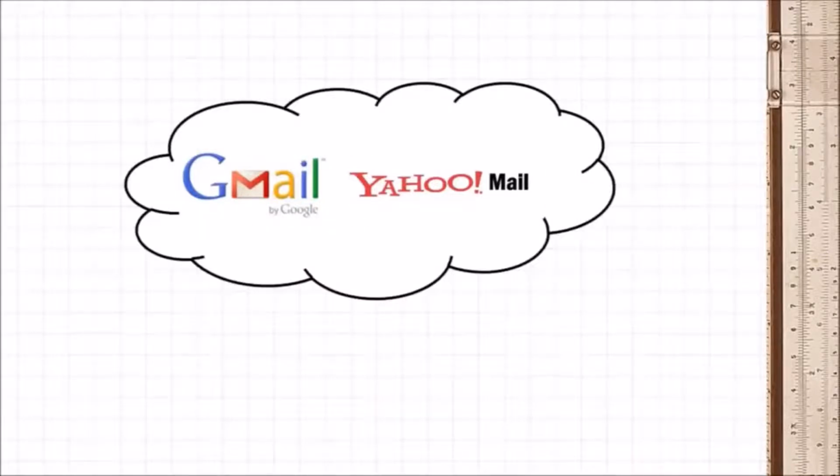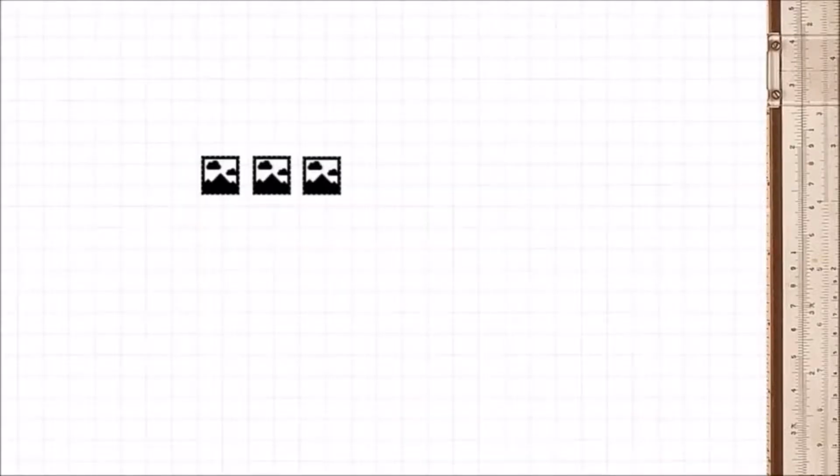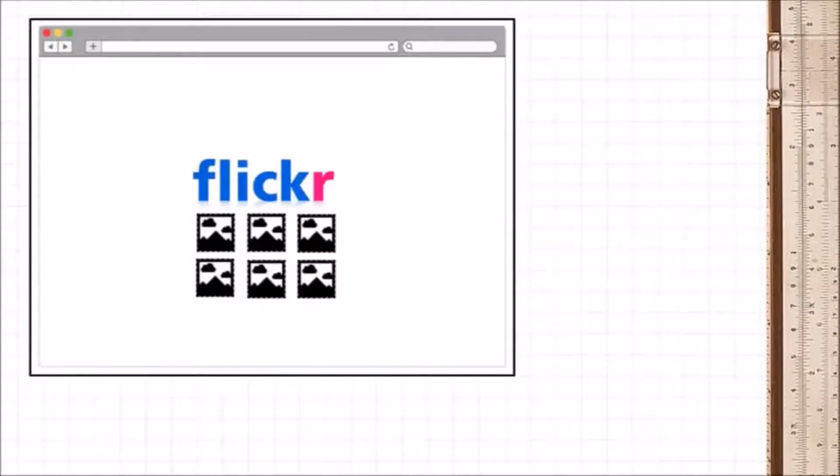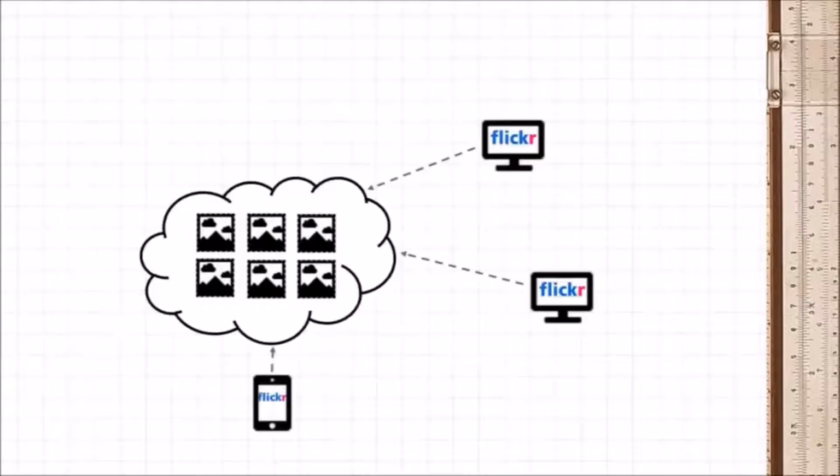And it's the same for storing photos. In the past, you stored photos on your computer on your own hard disk, and if you lost your computer, you lost your photos. Now you have Flickr that allows you to store your photos online, or in other words, it allows you to store your photos on the cloud.